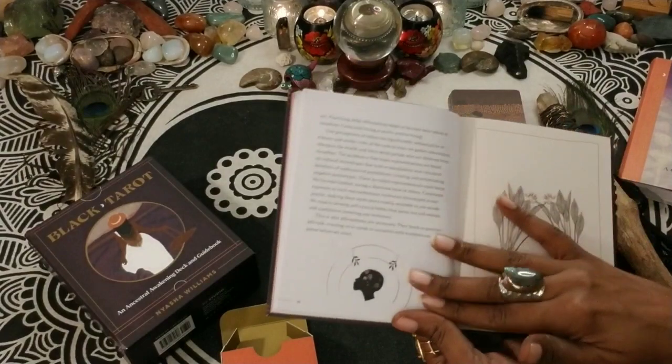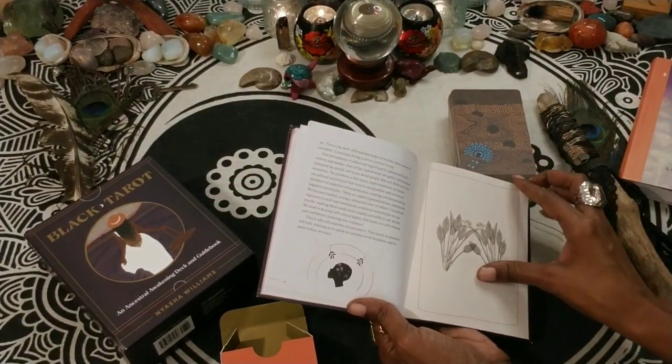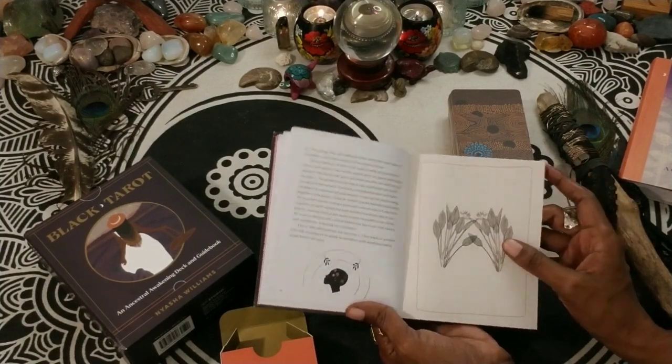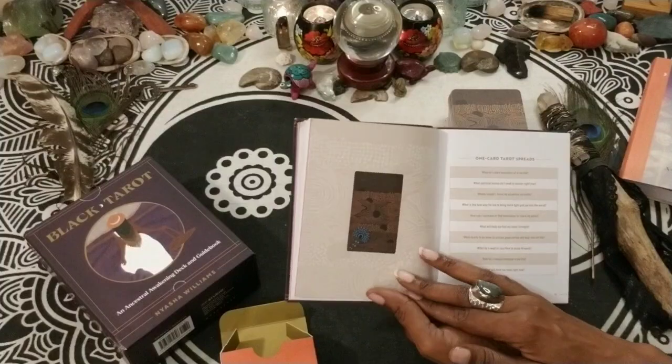Affirmations. This is gorgeous, my God. I got this for my birthday. My birthday's coming up in a couple months, but I got this for Christmas for myself. It was a gift, and I am quite pleased.